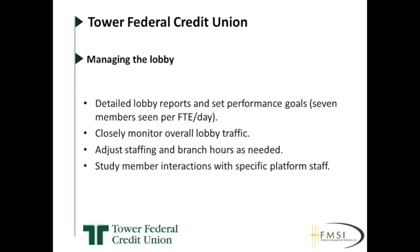We were also able to closely monitor the overall lobby traffic. The system is available to everyone at their desktop, so a branch manager could see what's going on in their branch without having to get up and go look at the sign-in sheet. They could see if members have been waiting for an unusually long time. They could see if they had MSRs that were avoiding certain products. Some representatives weren't comfortable with loans, and we could see if they were avoiding loans and taking easier types of interactions with members.